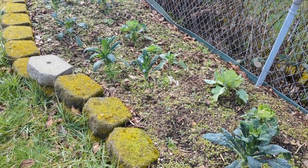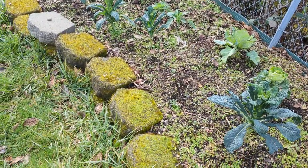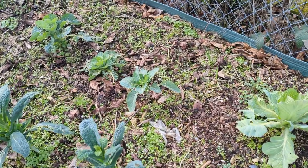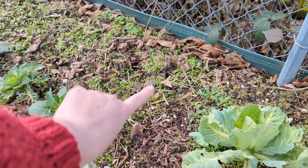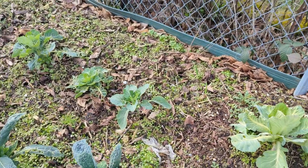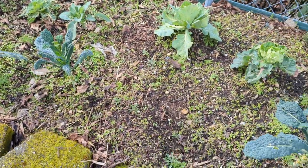I did sow garlic all in here as well, in little patches. There's a patch right here, see that? Garlic. They're just in little random patches here where there was room.